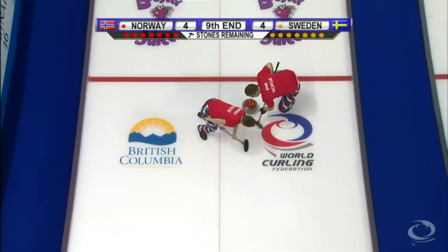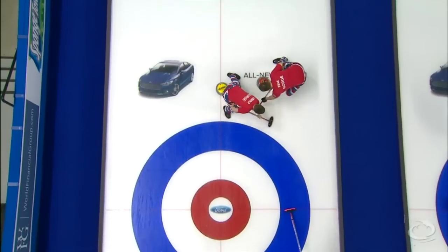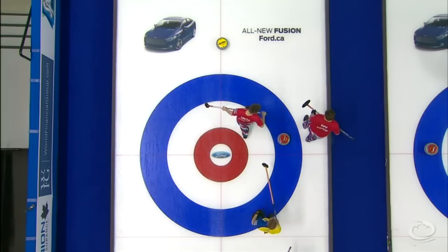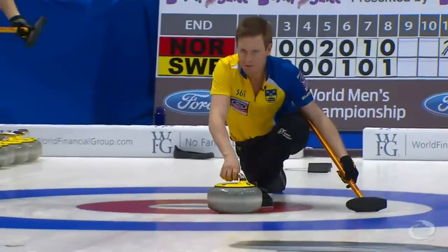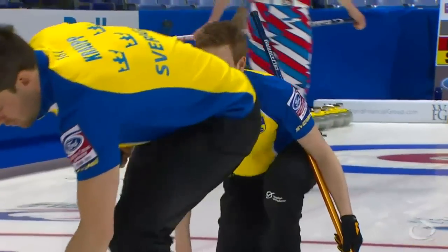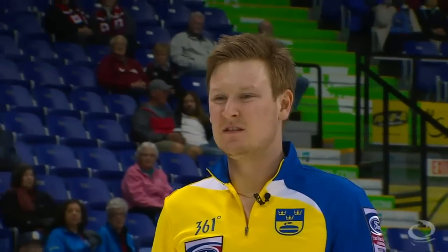They know that Sweden's going to do everything to force them, so they want the corner guard or long. They're putting it in the house for Xavier. Keeping it away from the center line. So they played the Xavier on their first. And Victor is playing the high guard.